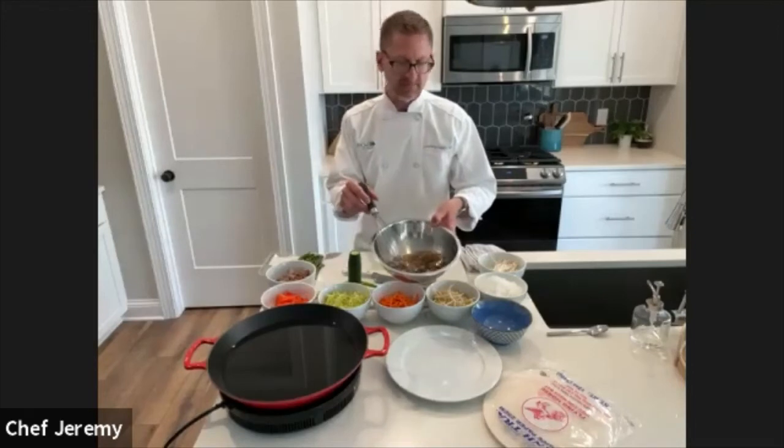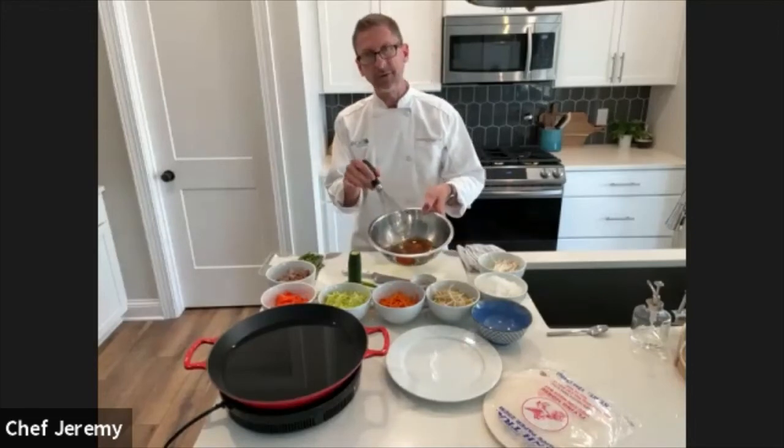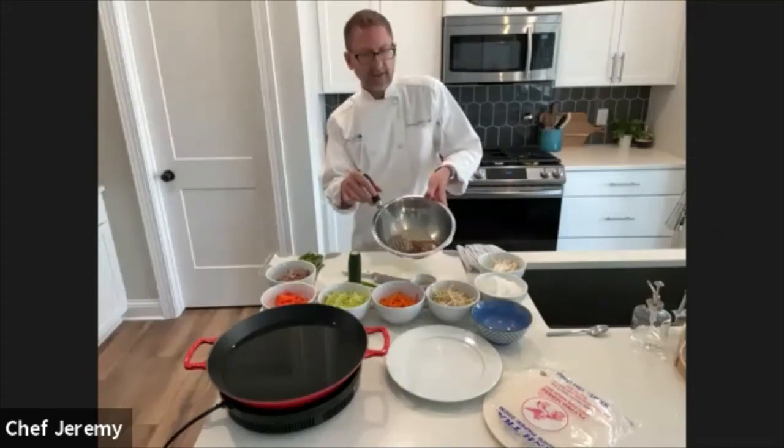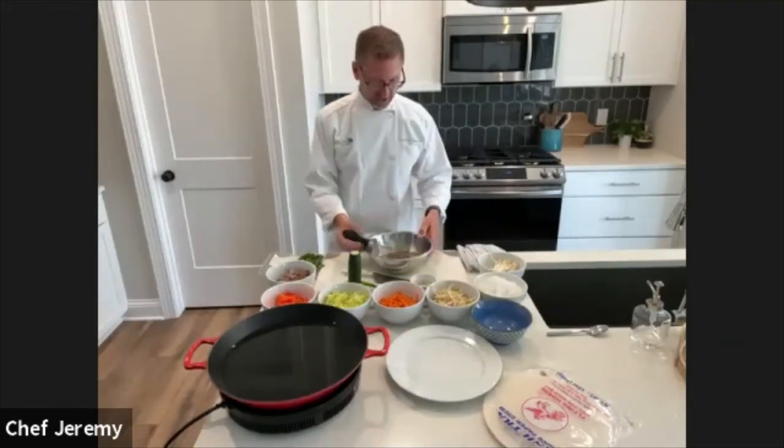It almost looks like tea or really weak coffee. And we've got like the confetti floating around in there of the garlic, and the Thai chili, okay? So this can set aside.